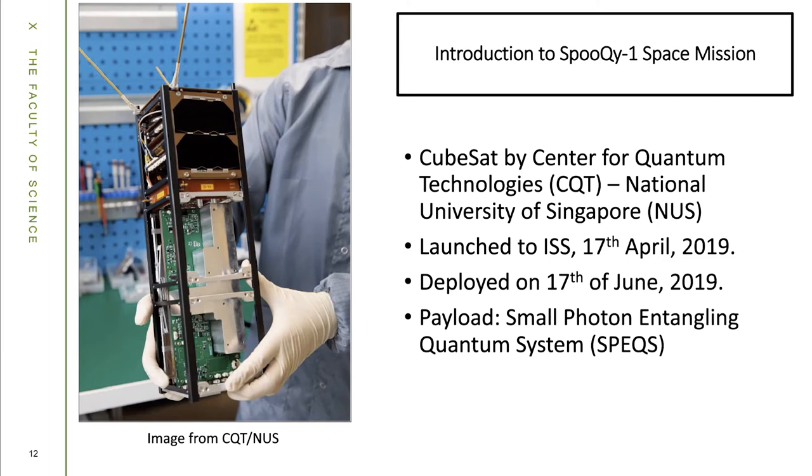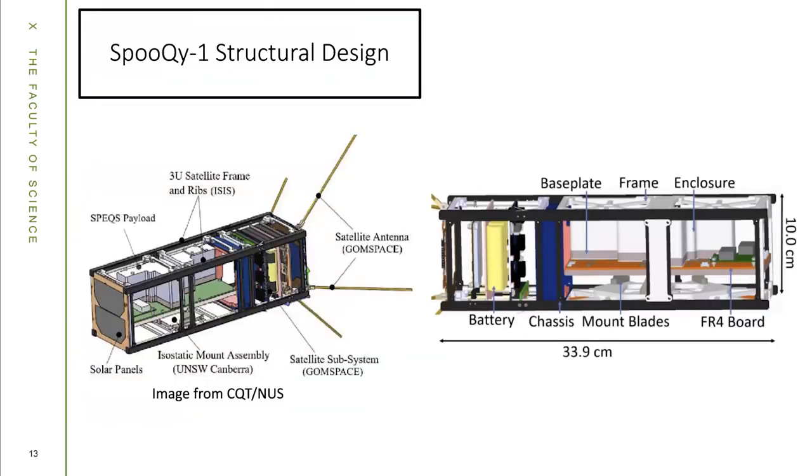Before going into the payload details and how the instrument works, I would like to talk about the mechanical structure of the CubeSat itself. Next slide. Here on the left we see the payload has been integrated into the GOM Space 3U CubeSat, and on the right it gives us a rough overview of how the different materials of the payload have been mounted onto the satellite. Next slide.